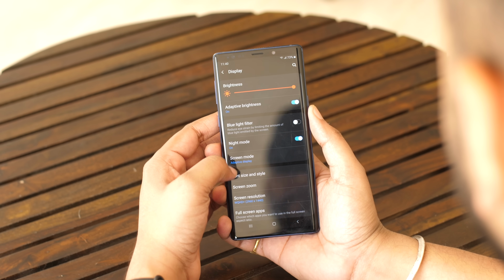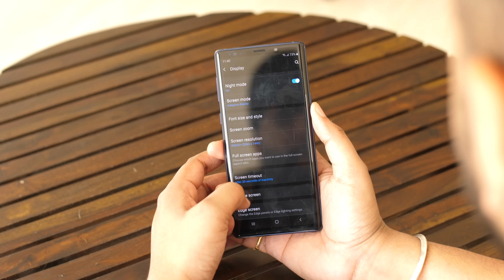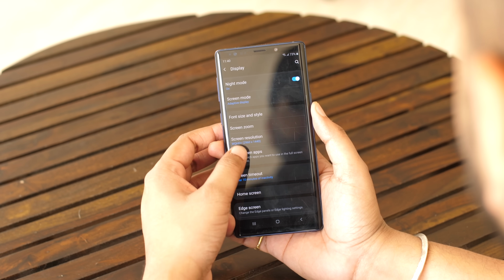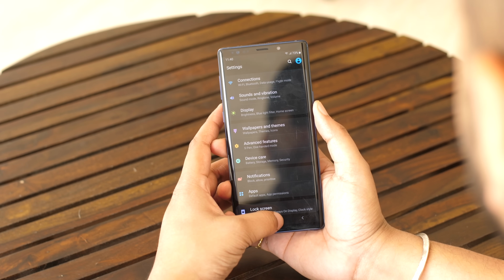Now this is pretty handy. So when you are shooting videos, we generally turn off the screen auto brightness and set the screen timeout to maximum, so that the screen brightness does not change during a shot and the screen doesn't go dim. So we mostly forget to reset things, which in turn drains the battery.